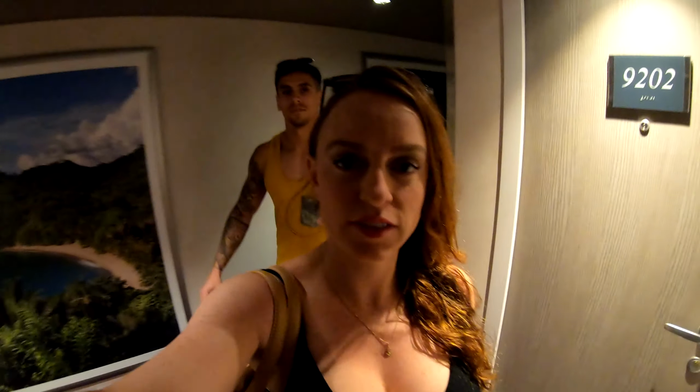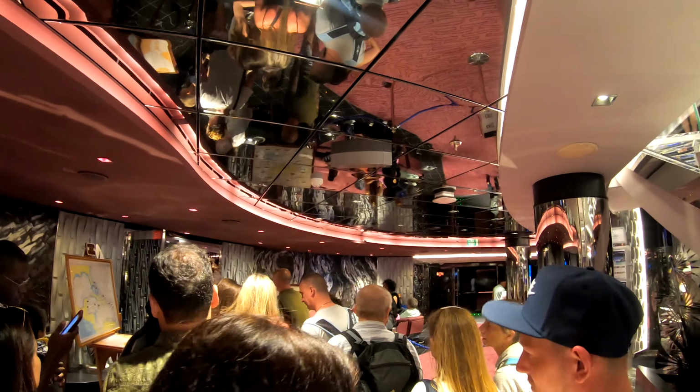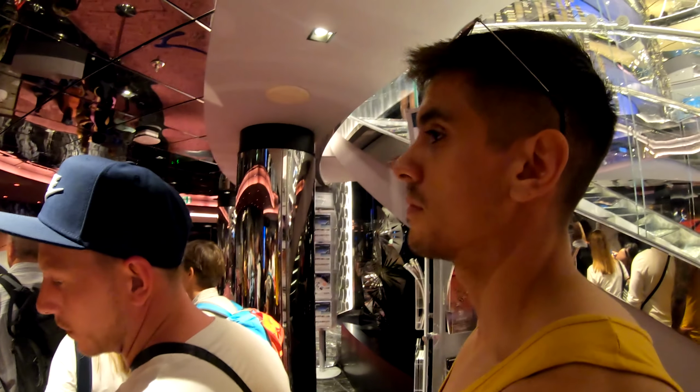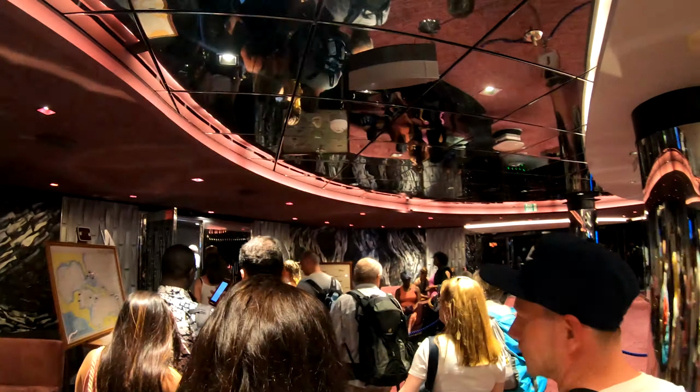So it is our first stop. We just arrived in San Juan and we are headed to the place where we get off the boat and we go downtown to explore Puerto Rico. That little line leading out to depart the ship. So now we wait and walk.